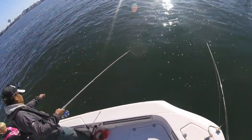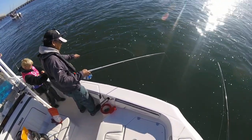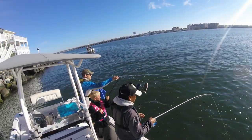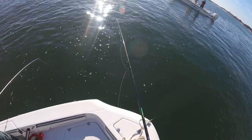Go, Stone. Get it, Stone. Yeah, oh, yeah. That might, that's going to get close. Measure that one up, Ryan. You guys might have dinner, maybe.